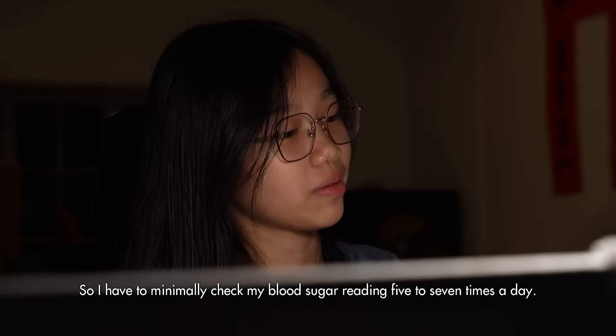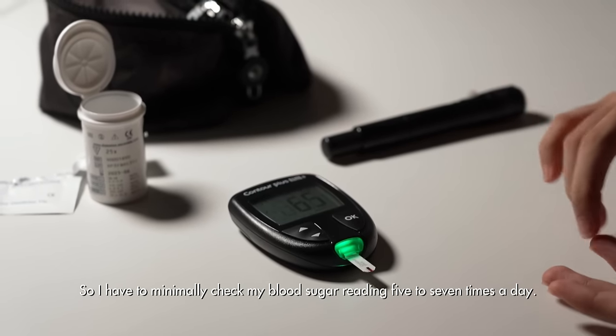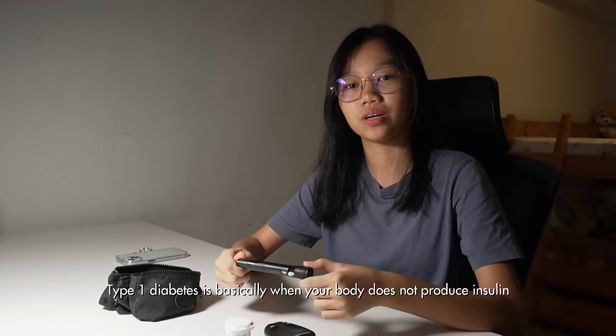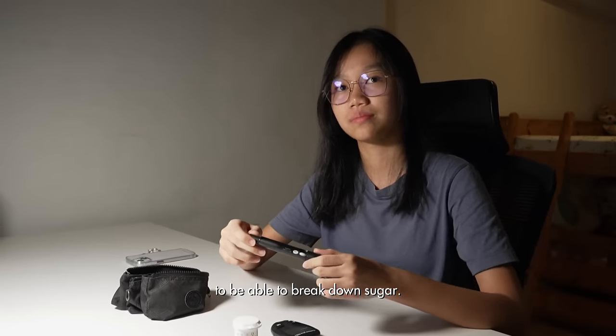So I have to check my blood sugar reading minimally 5 to 7 times a day. This is because I have type 1 diabetes. Type 1 diabetes is basically when your body does not produce insulin to be able to break down sugar.